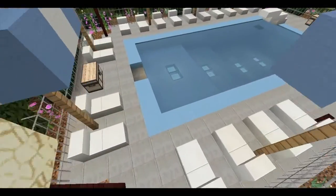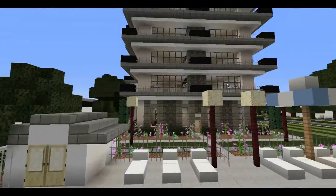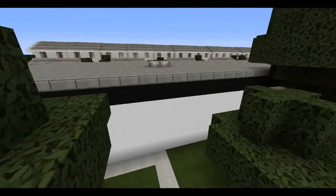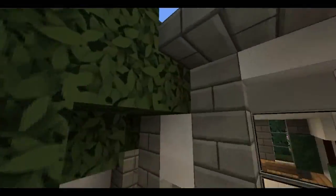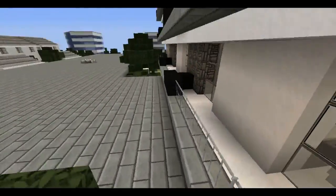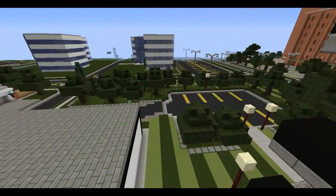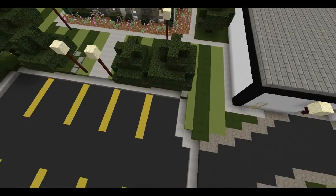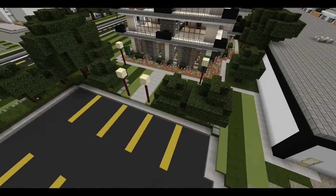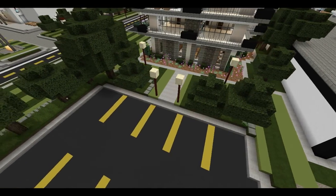Here we have the swimming pool, which is a pretty nice luxury feature. It's got 3 levels of depth and 2 diving boards. Around the back, we have the garage, which I realize is not nearly enough to house all of the cars of the tenants in this building, but, well, that's how it is. Also a mini parking lot here, which I guess would be for guests or people delivering stuff to the building, like packages from UPS or whatever.